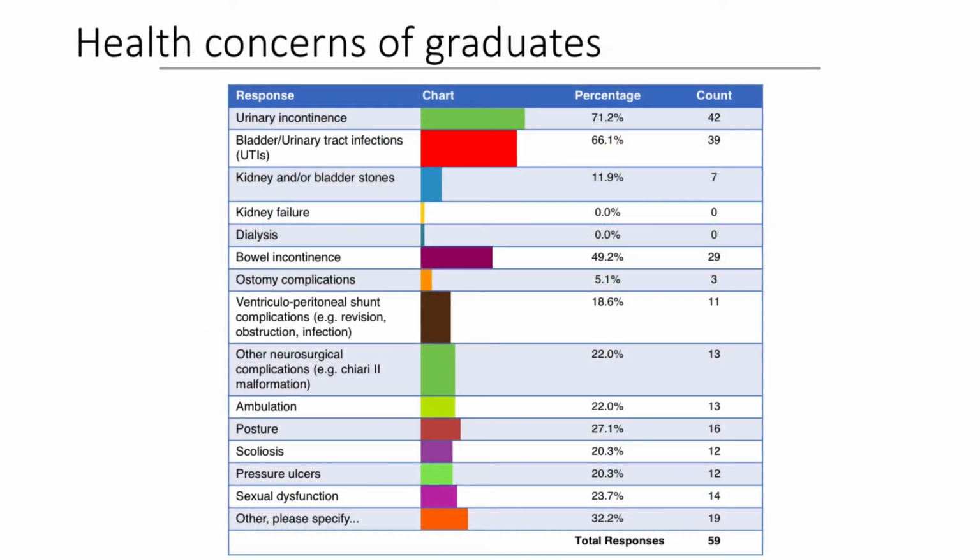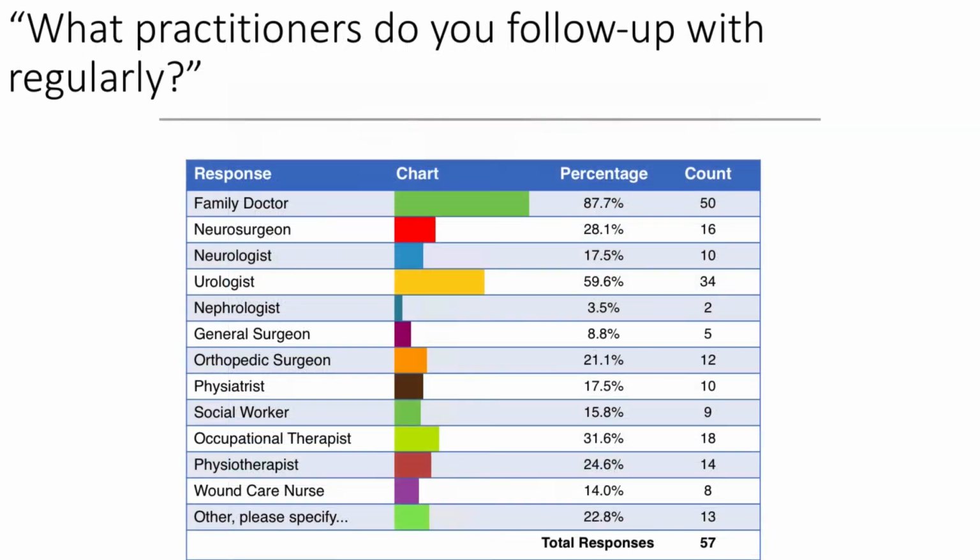When the respondents were asked what their health concerns were through this survey, urinary incontinence and UTIs were easily at the top of the list. Bowel incontinence is there in third as well. When they were asked what practitioners they follow up with regularly, you can see that the bulk of their care is done with their family doctor, whom they see most often. But second on the list is actually the urologist, which again highlights how important those issues were to them.